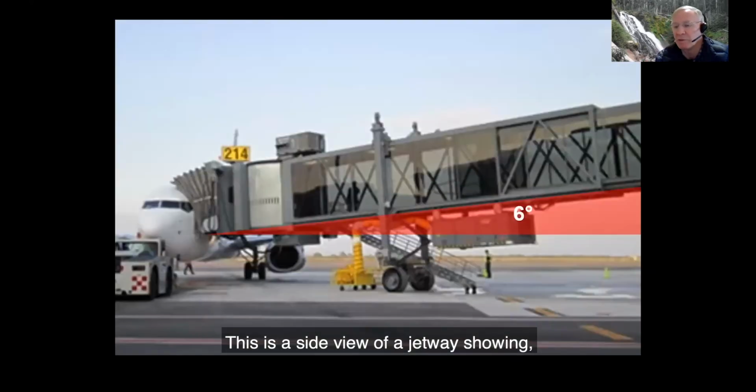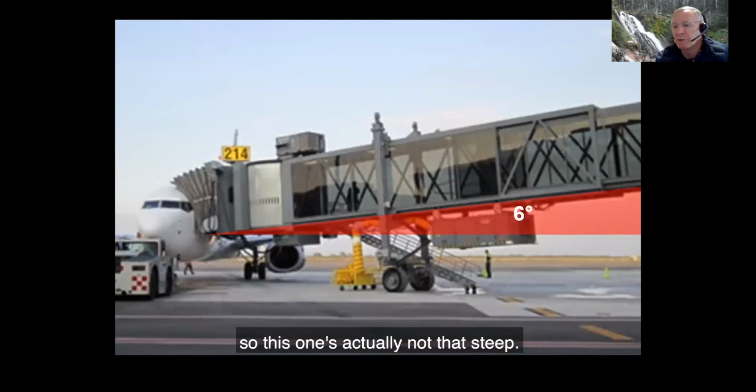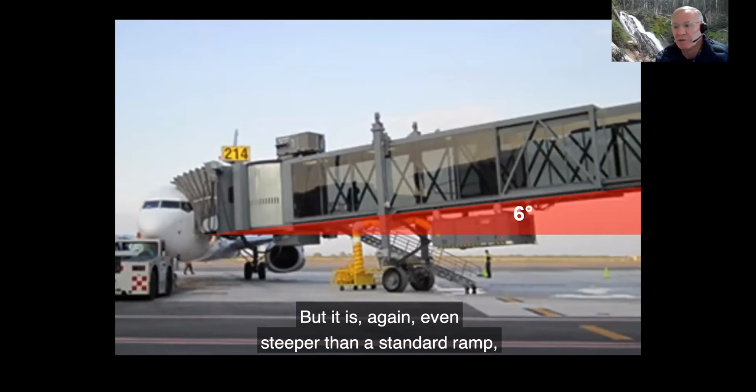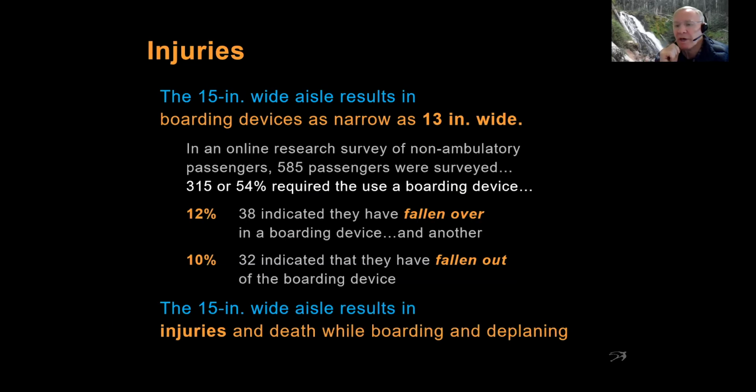This is a side view of a jetway, and this one's measured to be about 6 degrees. So this one's actually not that steep, but it is, again, even steeper than a standard ramp, which is about 4.8 degrees. And it's steep all the way to the door of the aircraft, you can see.